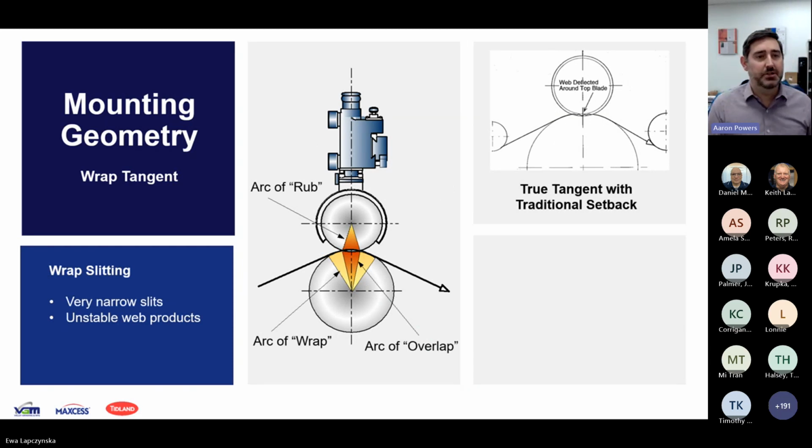Here is the wrap tangent, showing that without a setback, you would have to do a wrap in order that the web enters the slitter at the nip point. If you don't have a wrap without a setback, as in that overlap graphic that Tim showed, your nip point falls outside of the web line and you're no longer shear slitting. So this is really only used on very narrow slits or unstable web products.